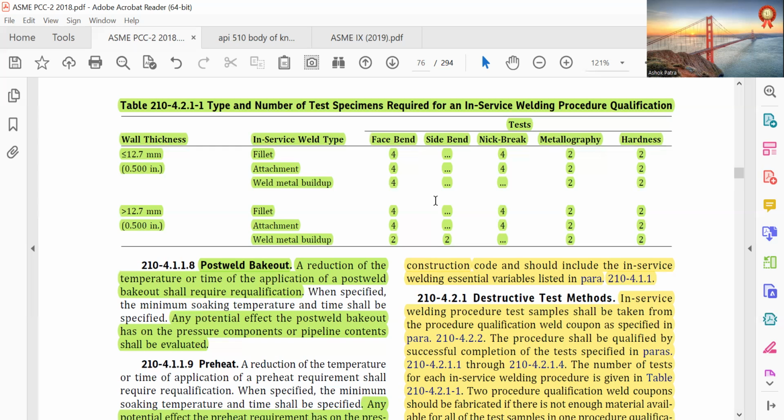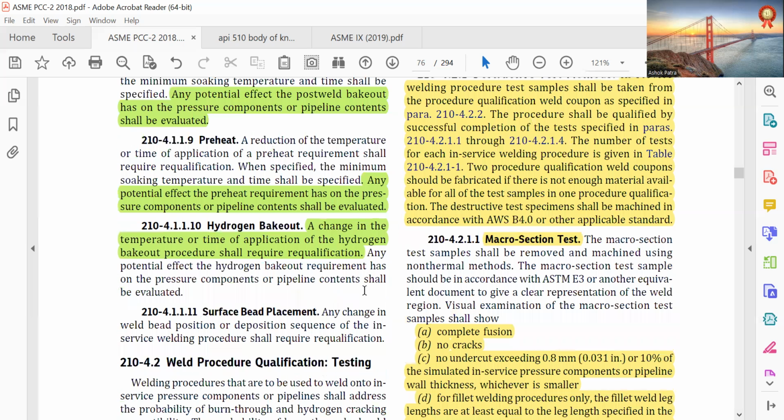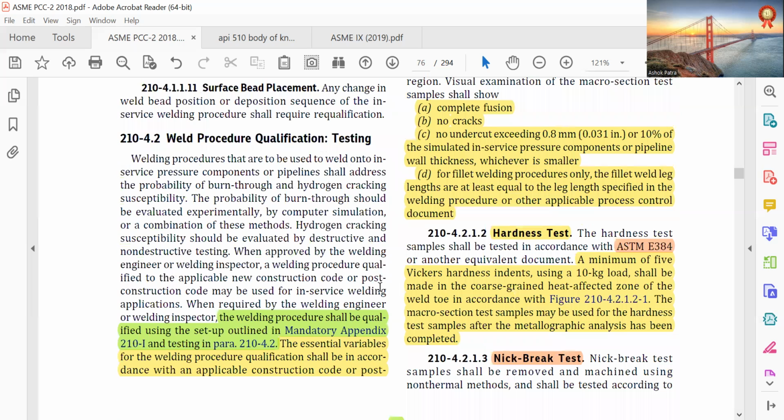Post-weld backout: reduction of the temperature at the time of application of a post-weld backout shall require requalification. Any potential effect post-weld backout has on the pressure component or pipeline content shall be evaluated. Preheat: any potential effect the preheat requirement has on the pressure component or pipeline content shall be evaluated. Hydrogen backout: a change in the temperature or time of application of the hydrogen backout procedures shall require requalification.